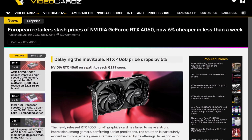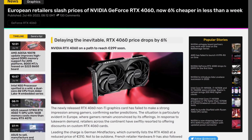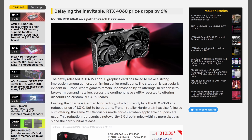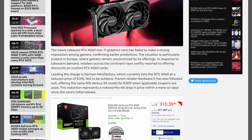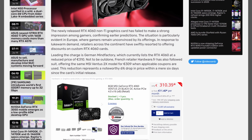Here's a recap of some of the pricing moves that have just been occurring this month in July, and a huge shout out to VideoCardz for consistently reporting on these. It's a great way to keep customers informed. Anyway, back on July 4th, we saw GeForce RTX 4060 models drop to €310 just a week or so after launch, down from its MSRP of €330. That pricing has continued through to now, with the cheapest RTX 4060 at the same retailer quoted in the article, so Mindfactory, now being priced at €306. Nothing crazy considering the US MSRP of $300, but a bit of good progress on pricing.